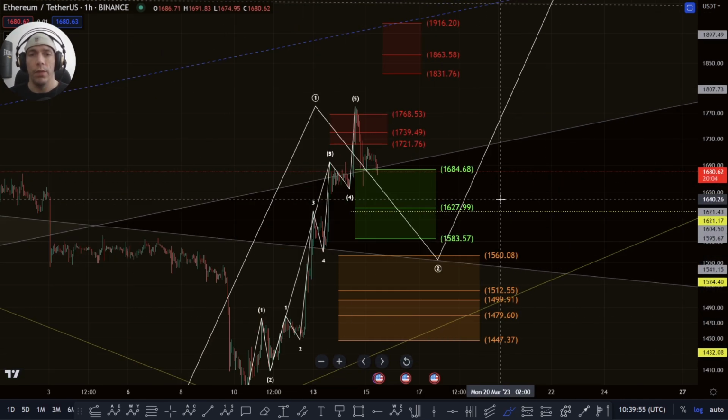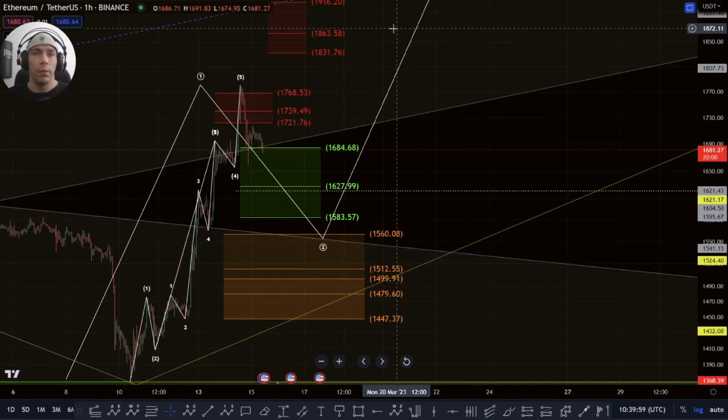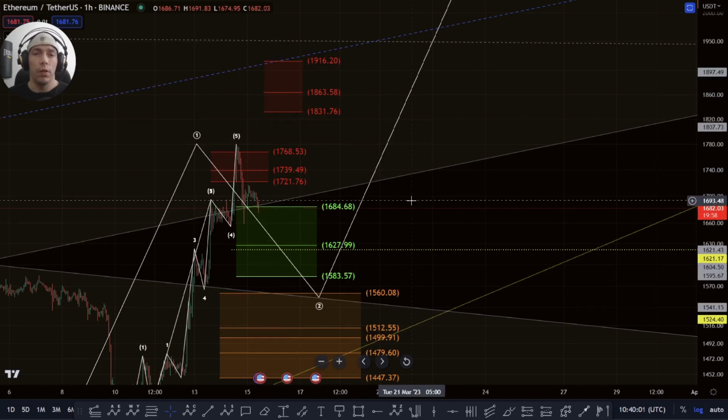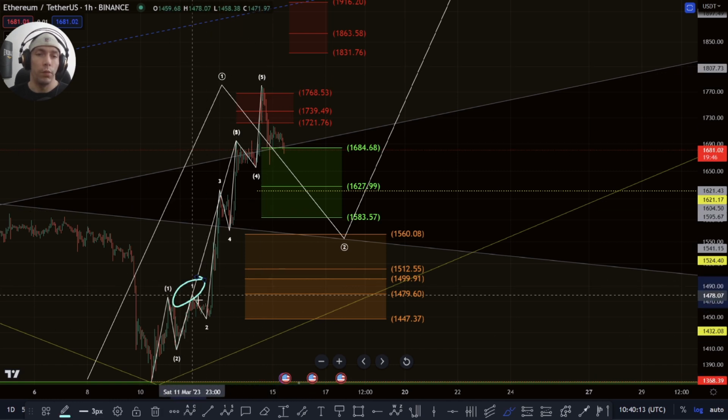So that's what I'm looking for in the immediate term. If we do manage to hold this, I want to see if we push up here. There is always the potential for extension within the waves, which isn't showing itself yet. We could have a 1-2, a 1-2, and then potentially this was all the third of this wave.